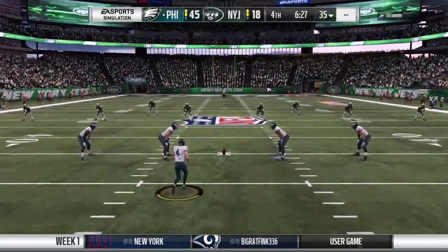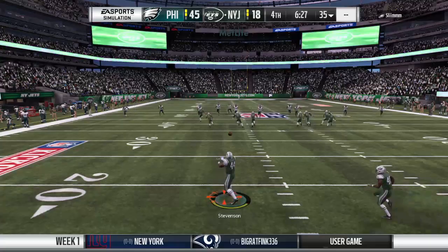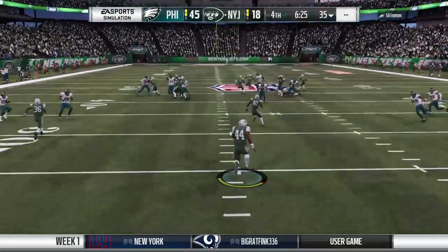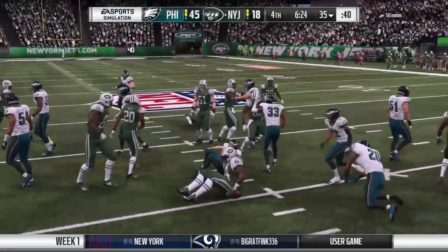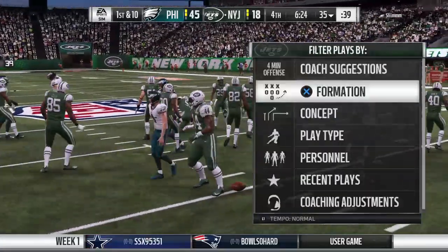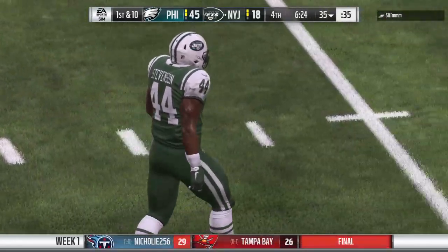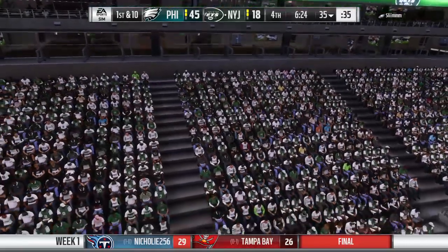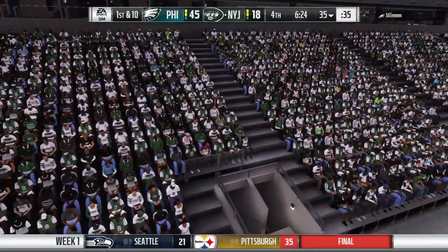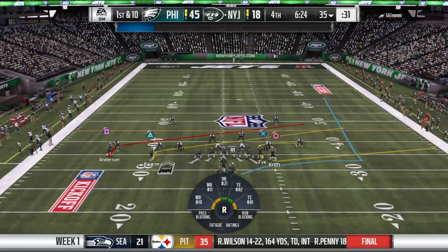Elliott now to kick this one away. This will be taken very short. And they'll be set up pretty nicely here as they have it up to the 35-yard line. New York set to take the field. Ball up to the 35 now as they come up on 1st and 10.